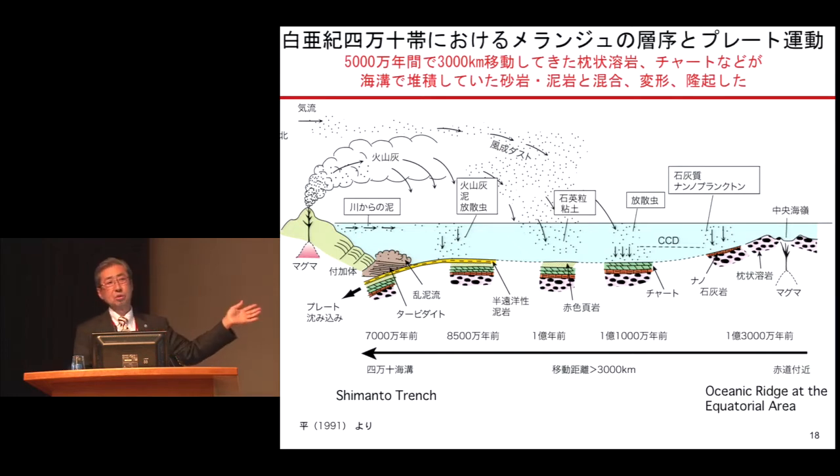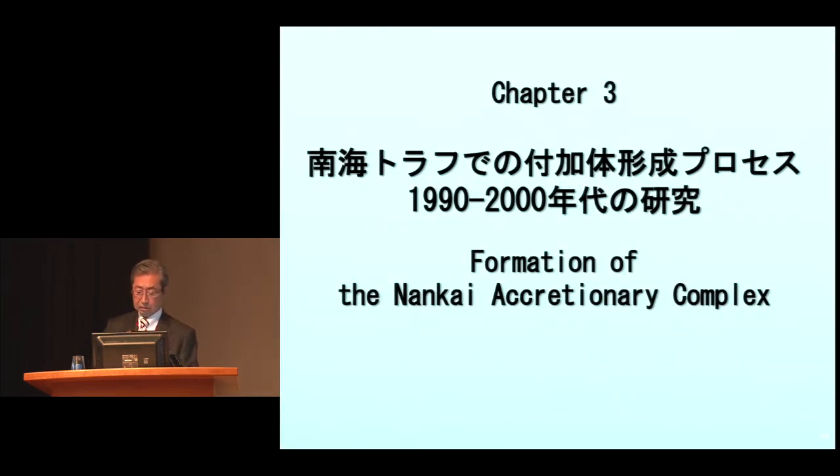So based on the results of the fossil research as well as the geological research, we were able to demonstrate the validity of seafloor spreading theory. And this is what is called the accretionary complex. The accretionary complex creates new crust. So the seafloor bed of 200 million years ago can also be understood if you look at the accretionary complex. Sometimes the rocks found in the gardens in Kyoto come from thousands of kilometers away, traveling for tens of millions of years. And so this is what we discovered.